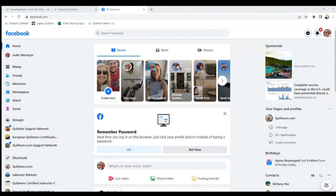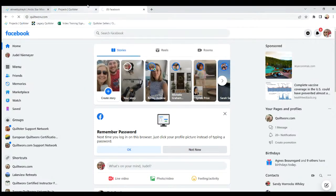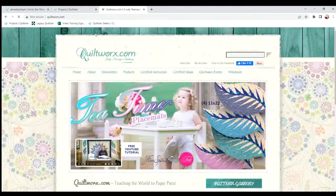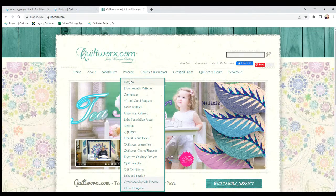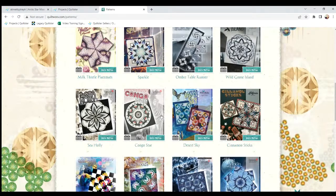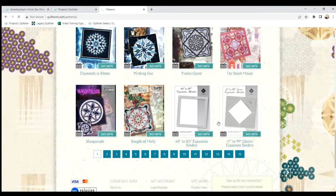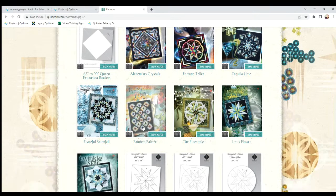I forgot to mention, if you want to do this with us, but you don't want to do a full-size project, the full-size quilt, we do have some that are smaller. So let's go back to our website, and the smaller ones are in Quiltster as well. So you could open them up and you could color them and plan them just the same way we've done before. So products, patterns. Let's go down to, so there's the Goodnight Star. If we go to the next page, we might have to go a couple pages. I'm not sure exactly. Okay.